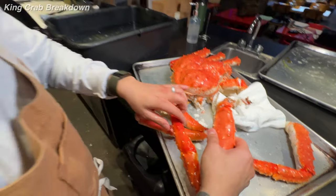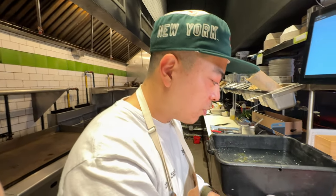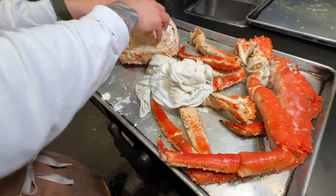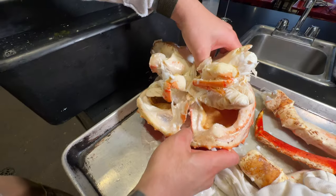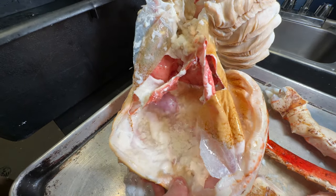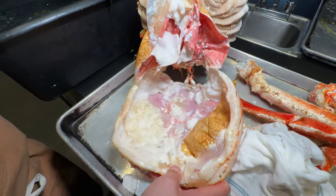You see the meat moving? If you cook it too long, the meat will shrink too much and you don't want that. We're gonna remove the skirt. Oh, that looks like an alien, right? Is that the poop chute? Oh. Wow. This part we're gonna throw away.